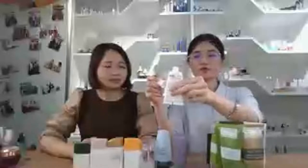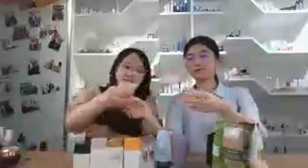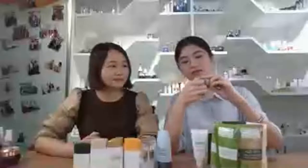And these are PE tubes, very soft and can be squeezed. It is very easy to squeeze the tube. If you like the laminated tubes called ABL tubes, we can also make ABL tubes for you. We also can do PCR cosmetic tubes. And another style is nozzle tubes. This nozzle can be opened and closed.